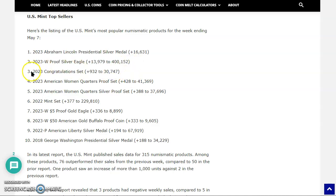Also, this was an incredible move here. The Congratulations Set sold 932 to 30,747. Now, if the Mint didn't add an additional 10,000 of those this year, that would have been the stated product limit right there at 30,000. Now, American Women Quarters Proof Set was number 4, adding 428 pieces. Number 5 is the American Women Quarters Silver Proof Set, adding 388 pieces.